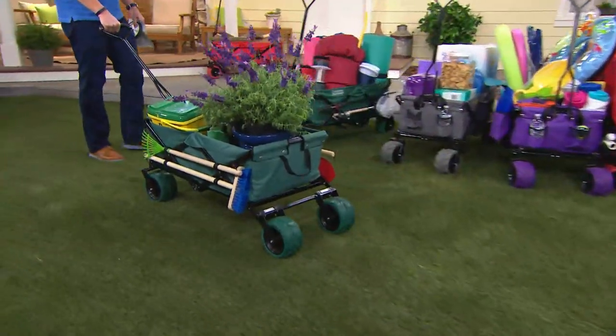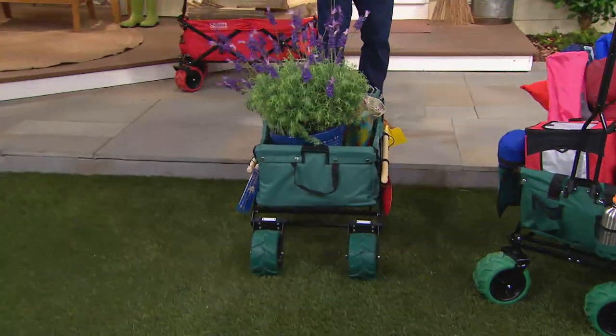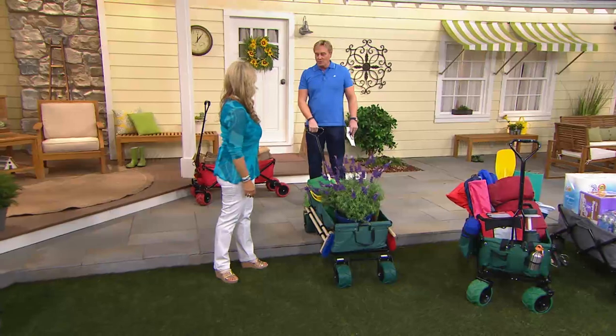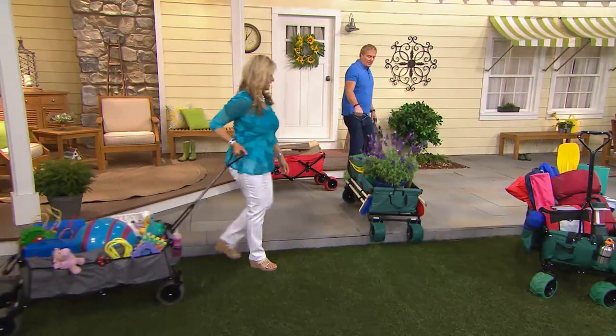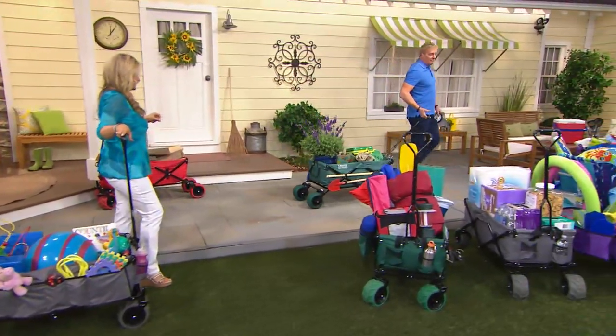And now here's the deal. I can take this and I can actually go up on things, right? Yes, you absolutely can. When it comes to lifting this, little wheels, what happens? Things tip over. So look at this. Is this tipping over? No, it's not. And you know why? I've got a plant in there from Roberta's, and that's not a problem at all.